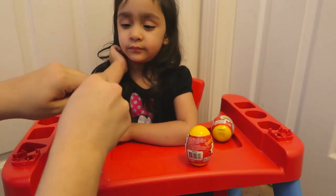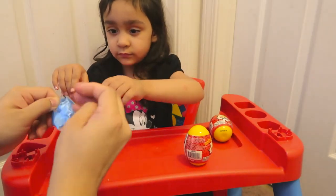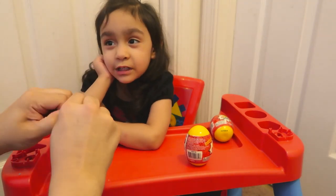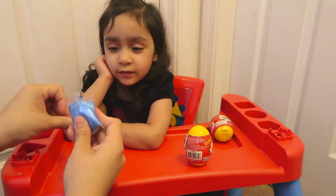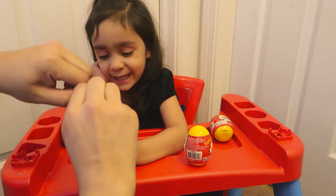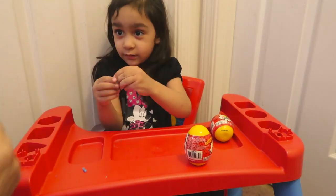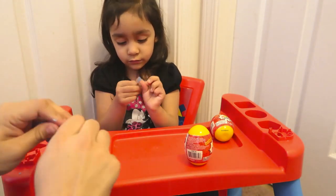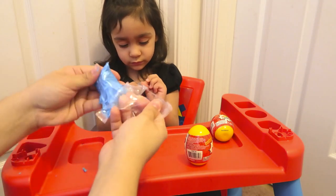Here, take this one. You want to pull it? Ooh, it's in my nails now. Sorry. Uh-oh. Sorry. It's okay. You didn't do it. Kind of hard to take these out, all these. Yeah. I should have just brought scissors, actually, not a knife. Oh, there you go. I got it.